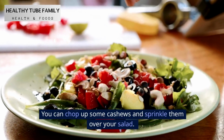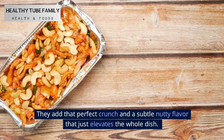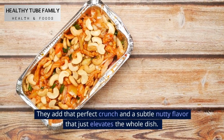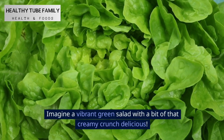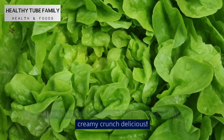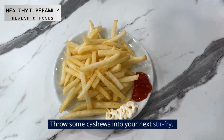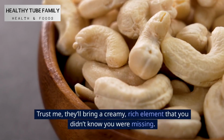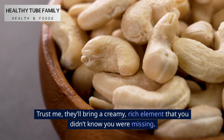Salads. You can chop up some cashews and sprinkle them over your salad. They add that perfect crunch and a subtle nutty flavor that just elevates the whole dish. Imagine a vibrant green salad with a bit of that creamy crunch. Delicious. Stir fries. Throw some cashews into your next stir fry. Trust me, they'll bring a creamy, rich element that you didn't know you were missing.